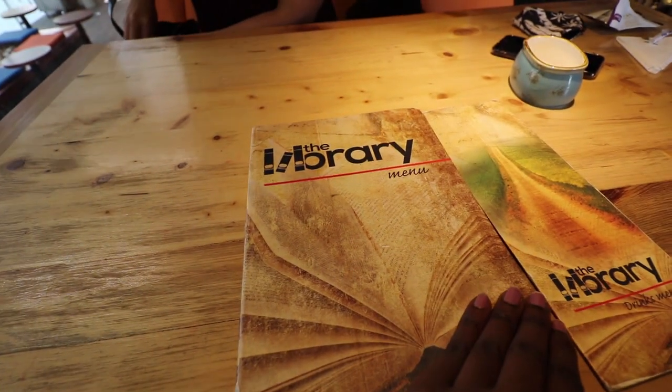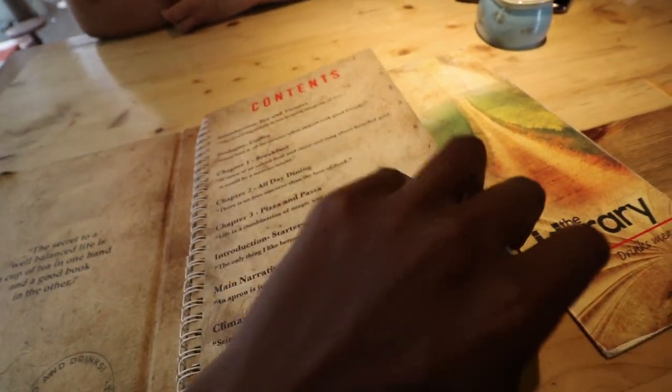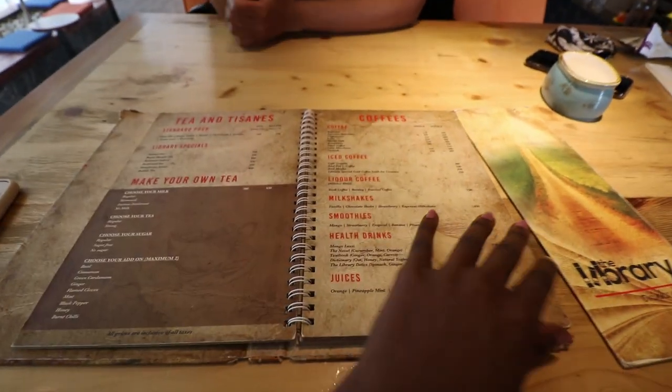Okay guys, we are at the library. This is how the menu looks like. Vintage kind of vibes. It's cute. I did my nails for this, appreciate. Only did one hand. Oh my god. The one hand that will be in the shot.